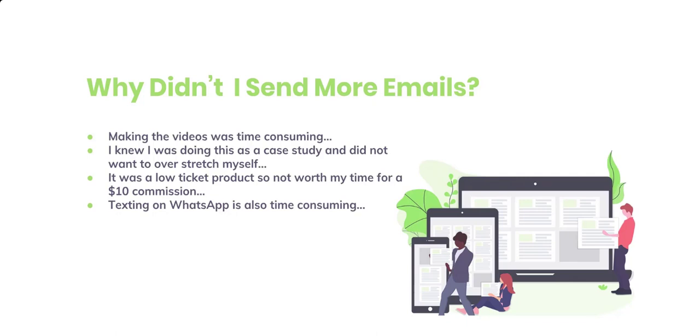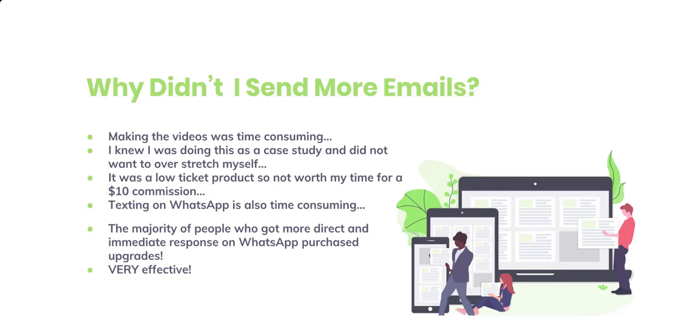Okay, but I will tell you right now that this was very effective, because the majority of my upsells, or the people who purchased the upgrades, all came from the WhatsApp, right? Because of that engagement they got. So it goes to show that when you go out of your way to engage with your audience on a more personal level, like with text message, like the WhatsApp and so on, it really does work. Okay. But would I use this strategy again? Yes, absolutely, 100%. Because it's just very, very effective.